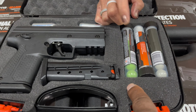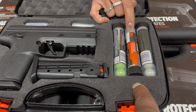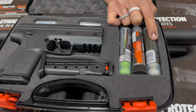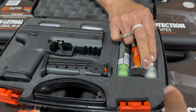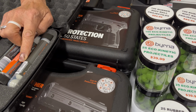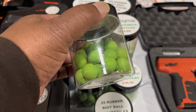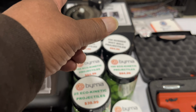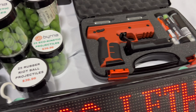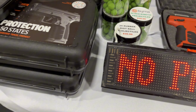A coconut round that leaves a green dye mark, a powder round that's just a training round, and this is the hard polymer. That's the hard one. It'll put a mark on you. This will put a mark. This will probably put a mark as well, but this explodes into gas. Oh, okay. That's the pepper round. And you can load her up into any combination that you want to put into the magazine.